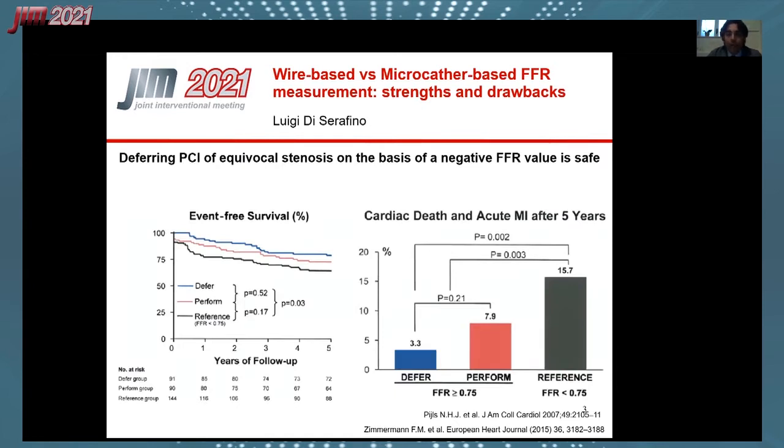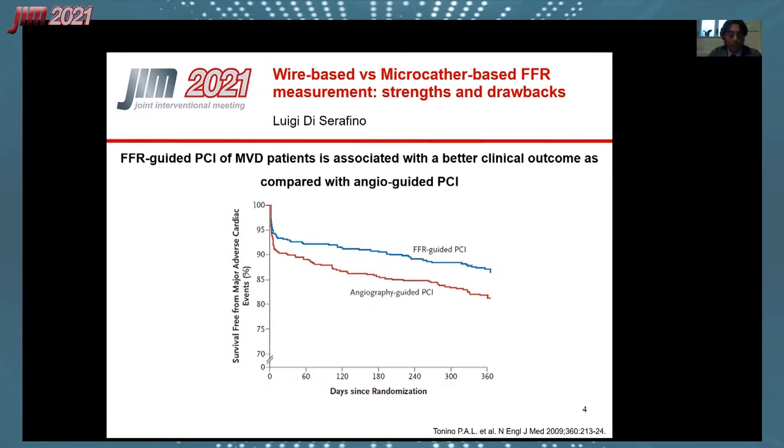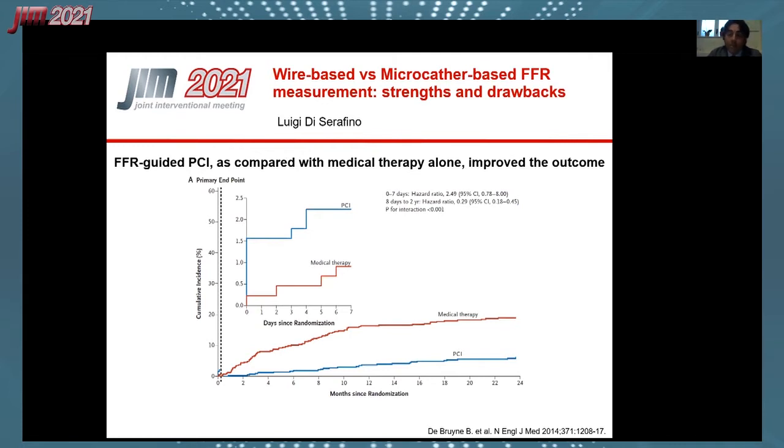There is a large amount of evidence supporting the use of FFR in the current clinical practice. First, we know that deferring PCI of intermediate stenosis on the basis of a negative FFR value is safe, even at very long-term follow-up, as demonstrated by the DEFER trial. In the FAME trial, the FFR-guided PCI of patients with multivessel disease is associated with a better clinical outcome as compared with the angio-guided PCI. And much more interestingly, the FFR-guided PCI of functionally significant lesions improved the outcome as compared with medical therapy alone.